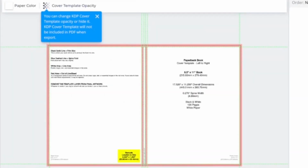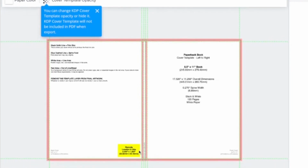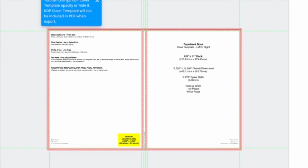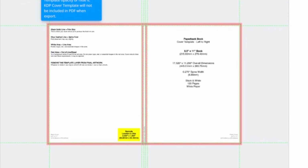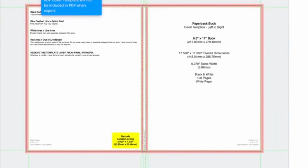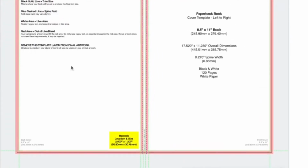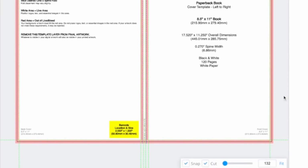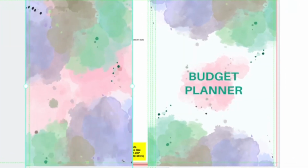Let us zoom closer. Since the book is essentially wide open and laying flat, the front will be on the right and the back will be on the left. Let us zoom in so you can see the barcode in the yellow block to the right of the book. Our barcode will be generated by Amazon automatically. After that, you can upload an image and presto!